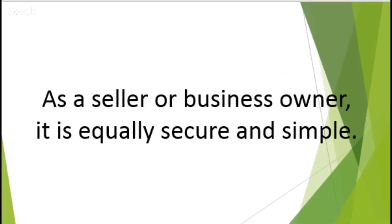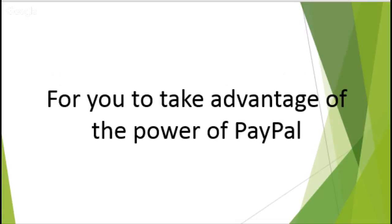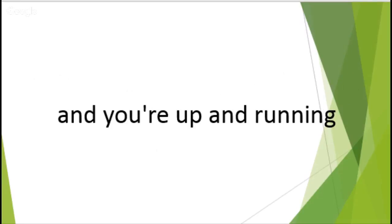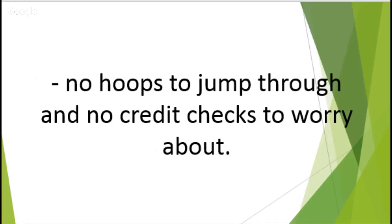As a seller or business owner, it's equally secure and simple. For you to take advantage of the power of PayPal, you just need to link your bank account info and an email address, and you're up and running. No hoops to jump through and no credit checks to worry about.